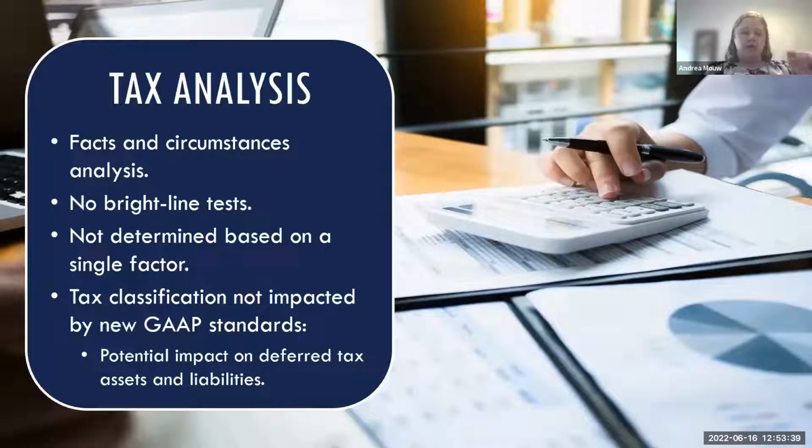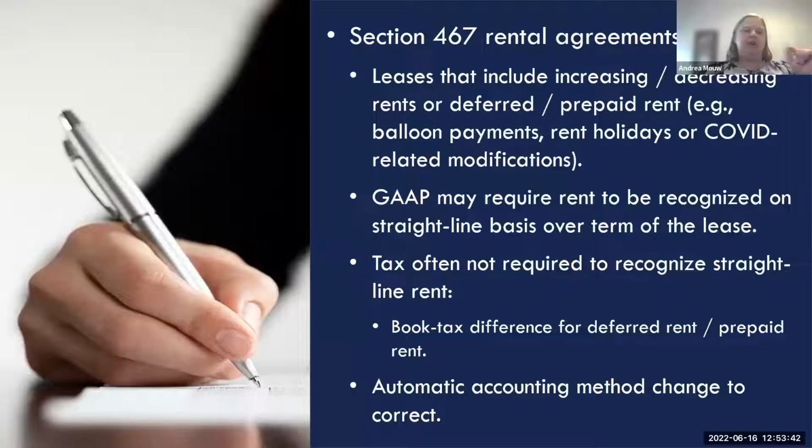And we need to be aware of what is getting recorded on the book side to make sure that we're making the proper adjustments for tax purposes. So the leases with increasing or decreasing or prepaid or deferred rent, we typically refer to these as 467 leases because that's the section of the code that governs the rules here. So we see this a lot where there are balloon payments. So it's maybe no rent in year 1, 2, and then at the end of year 3, it's the whole thing. All that cash gets paid at the end of year 3, or the opposite, it all gets paid at day 1, year 1, and covers 3 years of time.